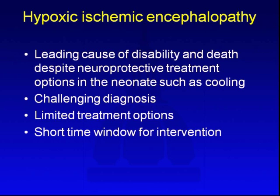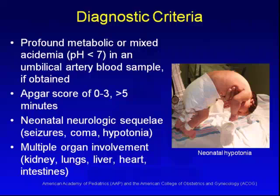As you all know, hypoxic ischemic encephalopathy is the leading cause of death and disability in neonates despite neuroprotective treatment options such as cooling. At times, it can be a clinically challenging diagnosis, and despite the established diagnosis, the treatment options are limited. And when we go forward with those treatment options, we have a very short time window to initiate the treatment: 6 hours from the time of birth.